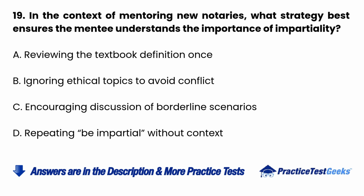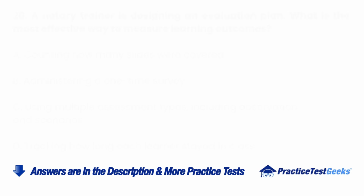19. In the context of mentoring new notaries, what strategy best ensures the mentee understands the importance of impartiality? A. Reviewing the textbook definition once. B. Ignoring ethical topics to avoid conflict. C. Encouraging discussion of borderline scenarios. D. Repeating "be impartial" without context.